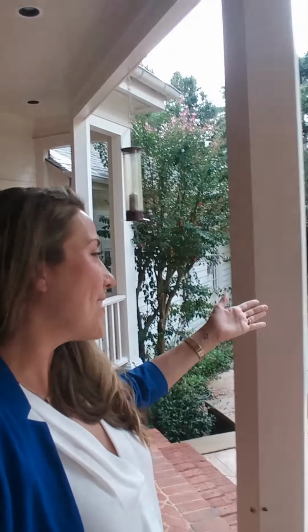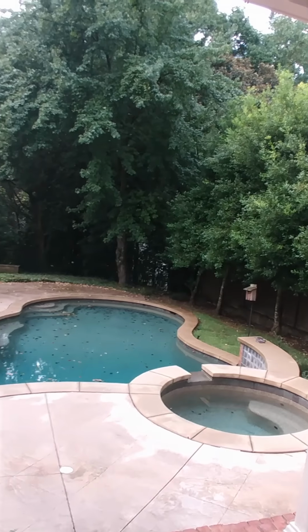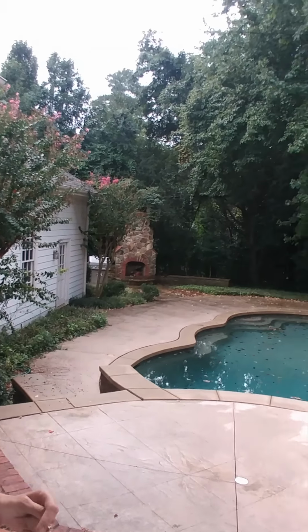And they're going to lead us out. Take a wild guess as to what my favorite part of the house is. Outdoor living space, of course. And here you have it. Pool, jacuzzi with the waterfall, grill and fireplace out here. Really, there is such minimal yard space here to maintain.